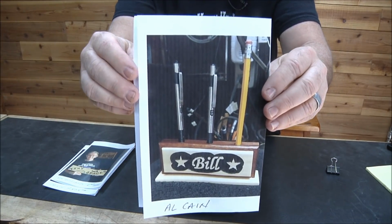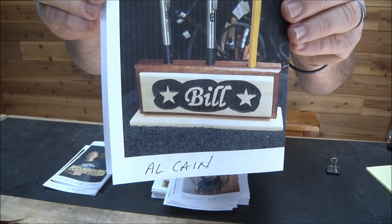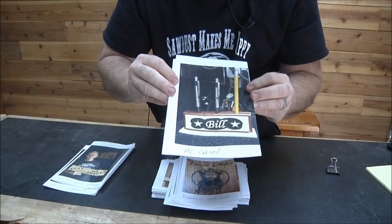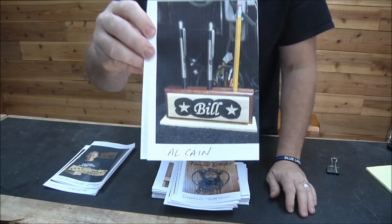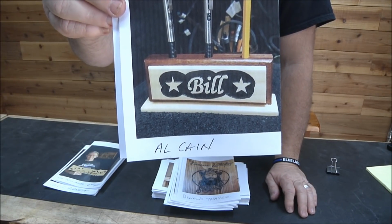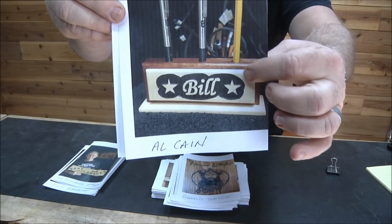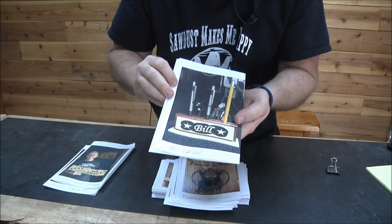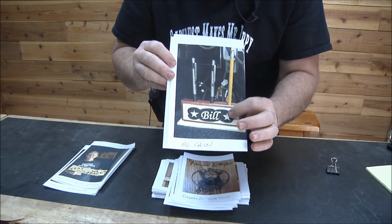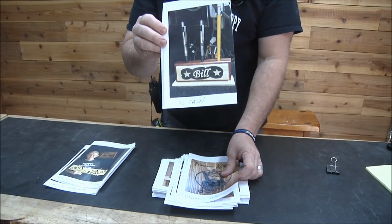Al Kane. Check out that one. That one is really cool. Very nice job, Al. Love the contrasting colors. And that's a pretty good niche, guys. Pen holders, desk signs. That's a really good niche. I love the contrast of the dark and the light. Looks like walnut or maybe cherry, but it could be just stain with the pine on the front. Looks like pine anyway. Great job.